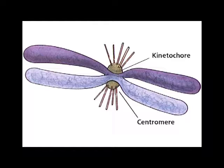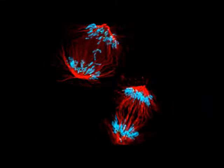What I wanted to know is what happens if you get rid of that really important part of the chromosome, that really important centromere. As you can see up there, some of those chromosomes get left behind. If you don't have a centromere, that chromosome doesn't get attached and doesn't know where to go. So one cell might end up with extra copies of a chromosome, and other cells may end up with too few.